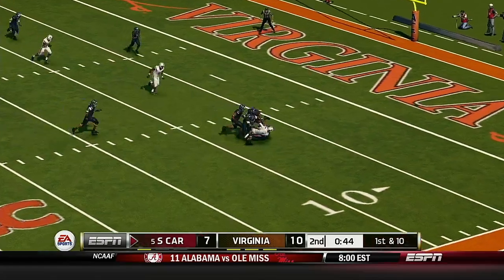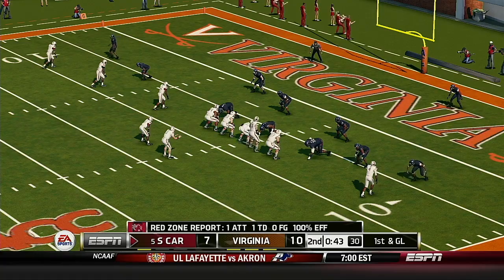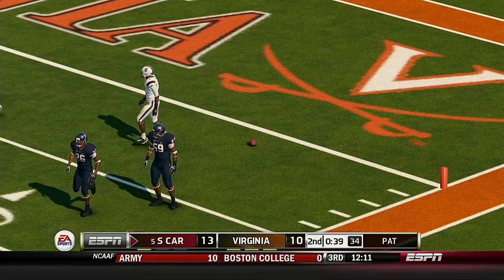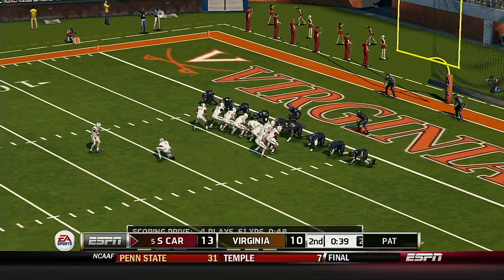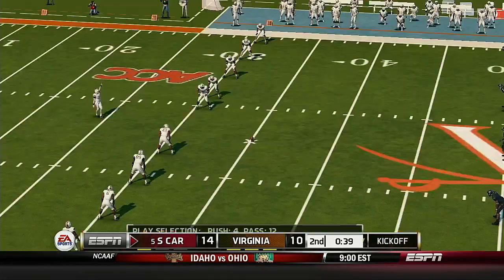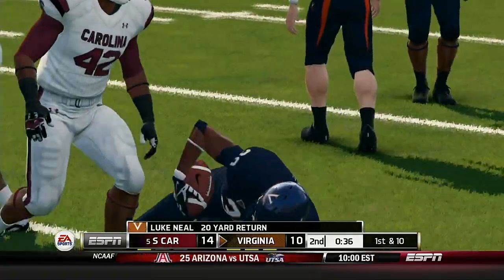He flings it. Very good tackle in space. Looks to a receiver. Touchdown. He makes the PAT. South Carolina kicked this one off. Tackle made at the 27-yard line.